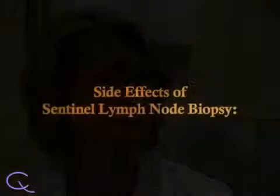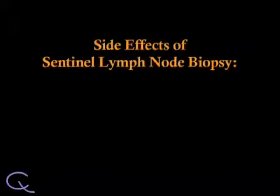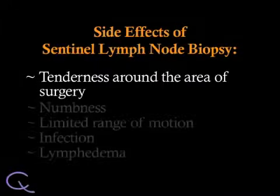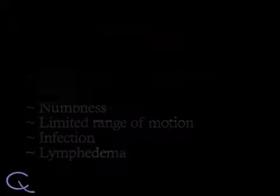The side effects of sentinel lymph node biopsy are usually limited to tenderness around the area of surgery that should subside with time. Other, more serious side effects that can occur include numbness, limited range of motion, infection, and lymphedema. These side effects are less common, but they may occur and can have lasting implications on your daily life.